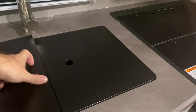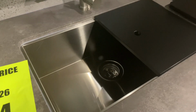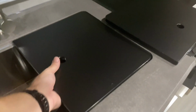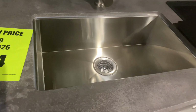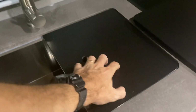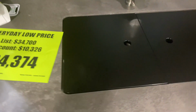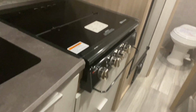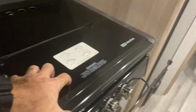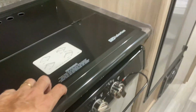Now, for a small RV, for a small travel trailer, it's got a pretty darn big sink. Look at the size of that. Now, these are cutting boards, so you can cut directly on here. What's also nice is when you're not using the sink and you put them in there, it gives you more countertop space. Now this does have a traditional glass top 3-burner RV stove.